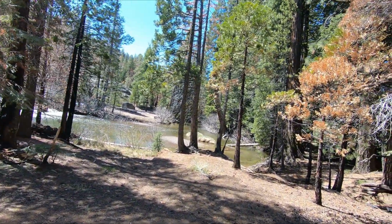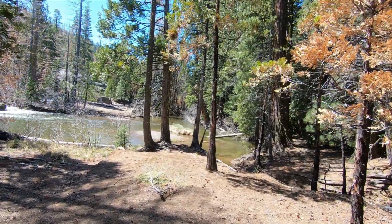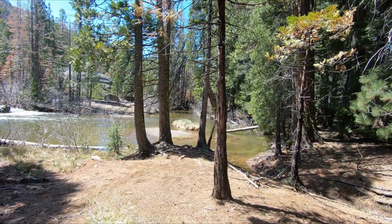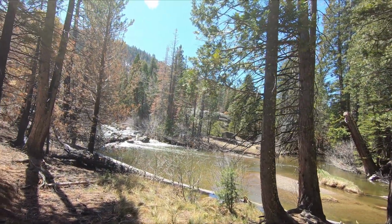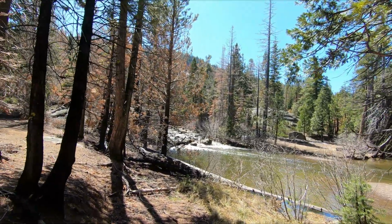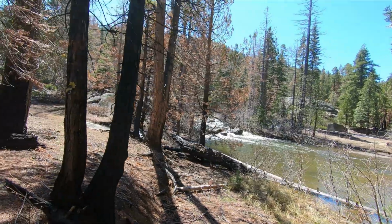The river is actually kind of low right now for this time of year, because you see that grassy island in the middle. I've been here before where that's underwater. Still too high to cross though. But the first couple times I did this trail, I couldn't figure out how to get across.